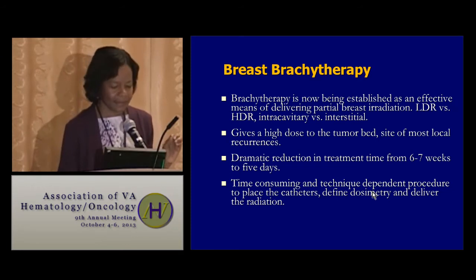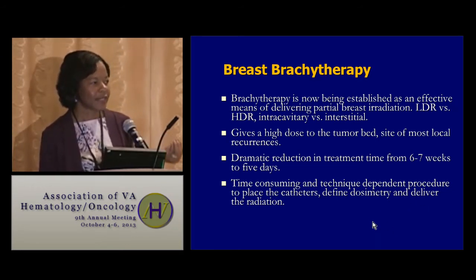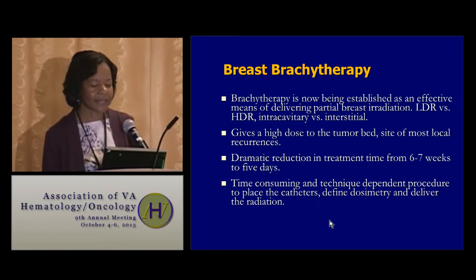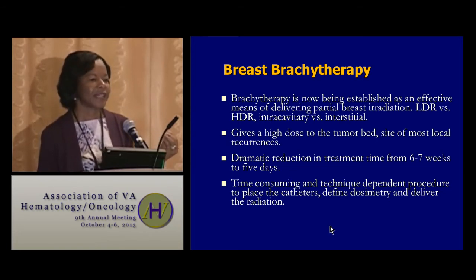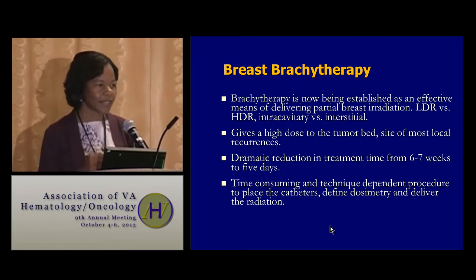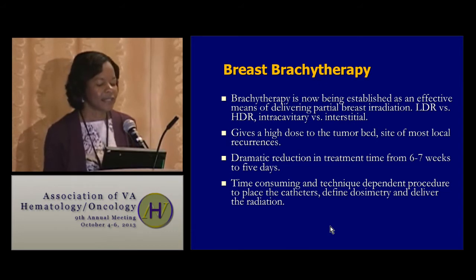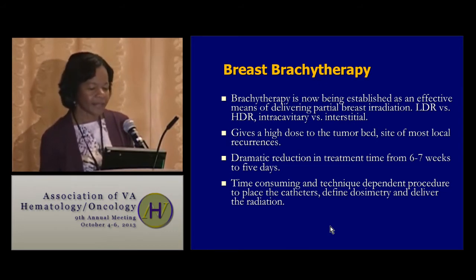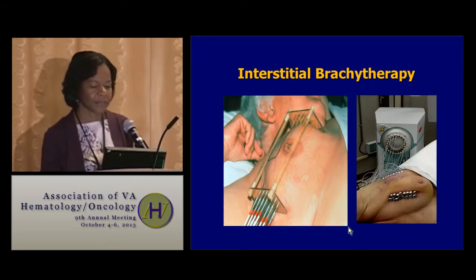And then the other thing I mentioned, besides operative radiation, is brachytherapy. What brachytherapy really means is a short distance. So there's a short distance between the tumor bed and the radiation. The other radiation is what we call teletherapy: the machine is here, the patient's here. With brachytherapy, we're putting the radiation right in the middle of the tumor. And now it's being found to be just as effective as another way of delivering partial breast radiation. Again, we're reducing the treatment time.